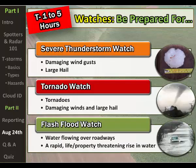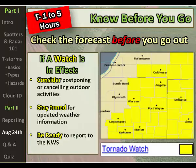So for the different watches that we have, a severe thunderstorm watch is mainly for damaging winds and large hail. We have a tornado watch as well for tornadoes, and they also include damaging winds and large hail. You'll see that as kind of a secondary hazard. And then we have a flash flood watch if we have a situation that generally leads to water flowing over roadways, a rapid, life- and property-threatening rise in water. That's kind of more widespread, and you can see that days out. This is what you want to be watching for.